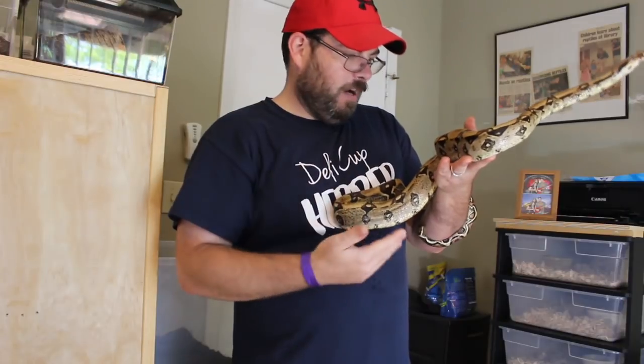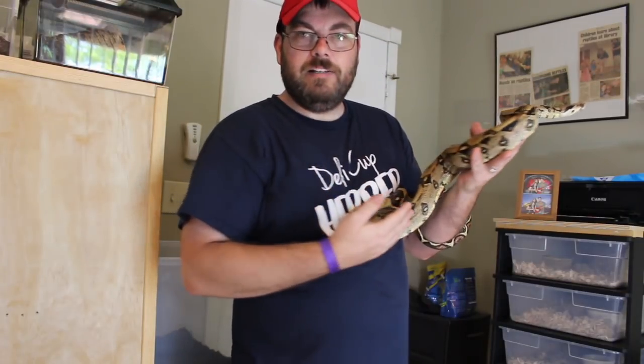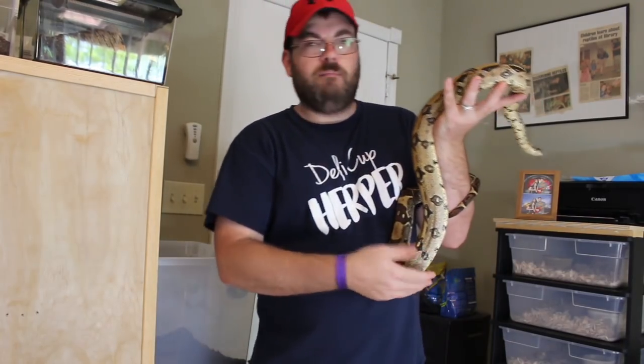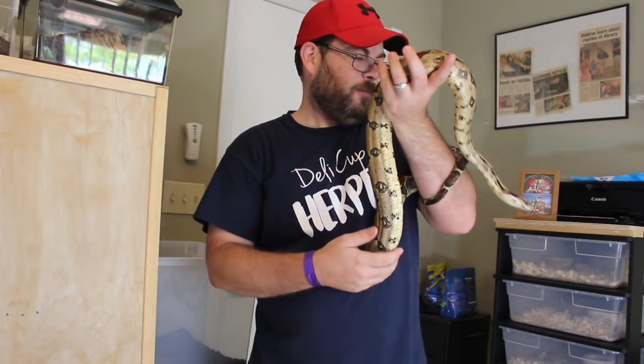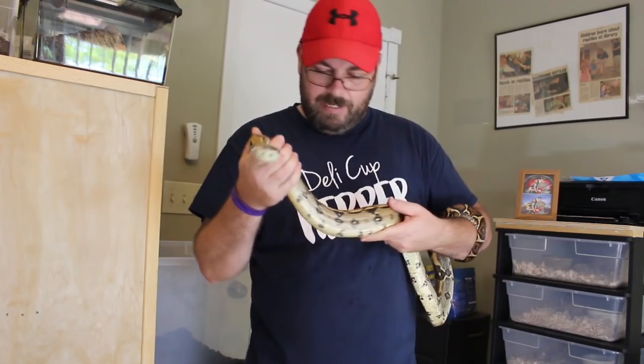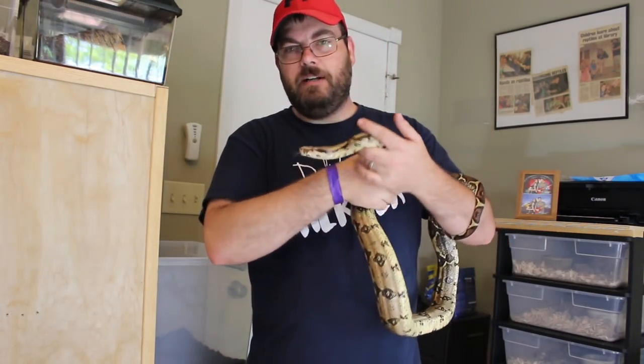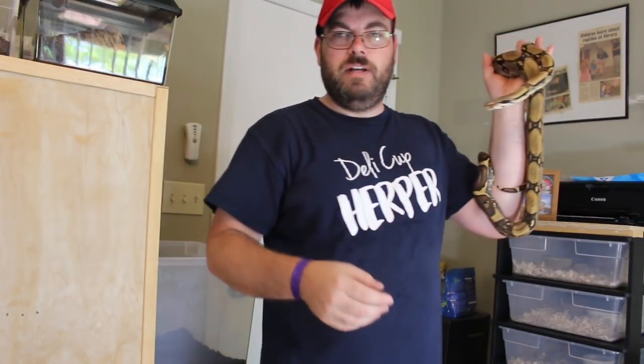I do like his coloration, and again, he is also just as temperamental, I think is the right word, as she is. He is a little bit small. We did have a little bit of a problem with him feeding, but like I talked about in that boa update video, I do believe it was possibly because the females were receptive and maybe releasing some pheromones.